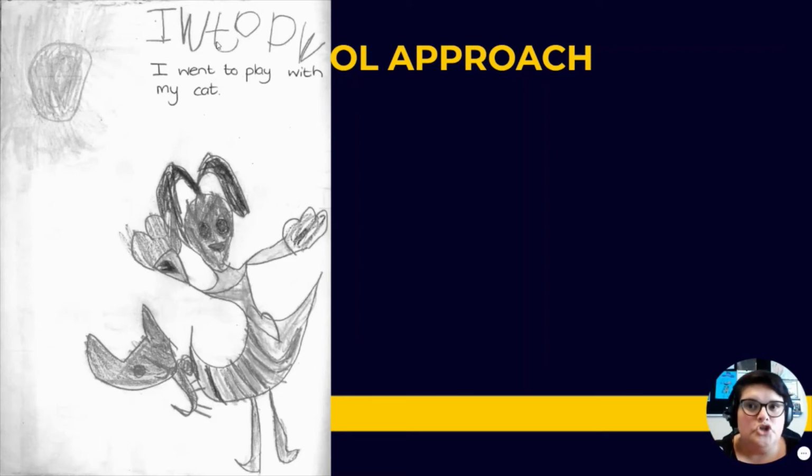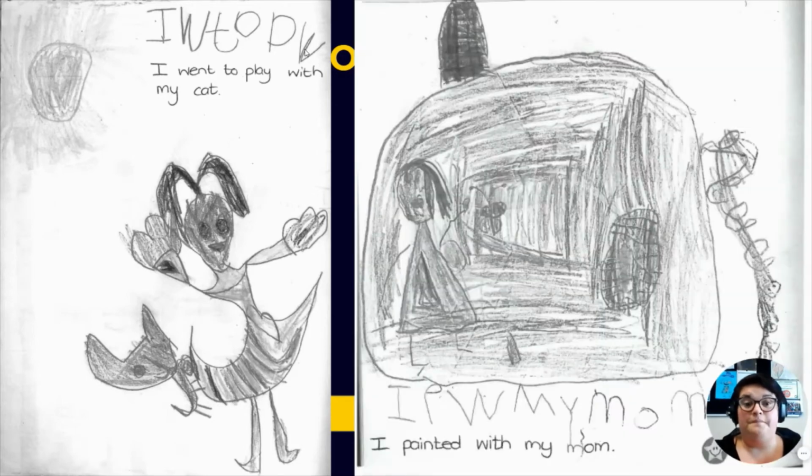Went, to, play, with, and I don't know what happened to the cat. But can you see how the child hasn't started making separate words, so it's still a letter string, but they're starting to use their phonic knowledge.